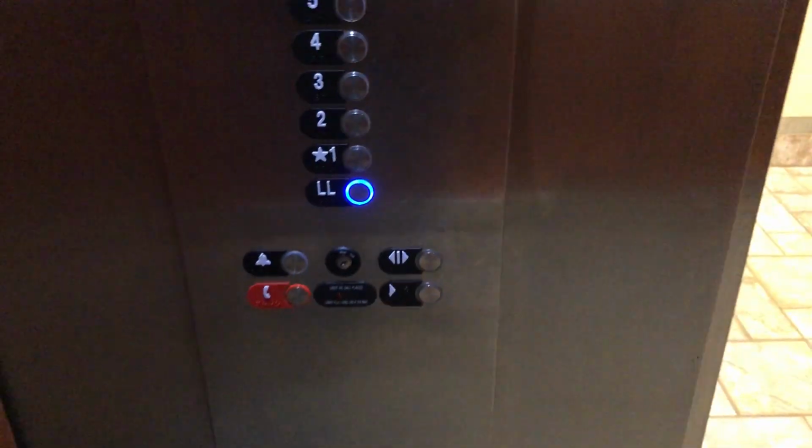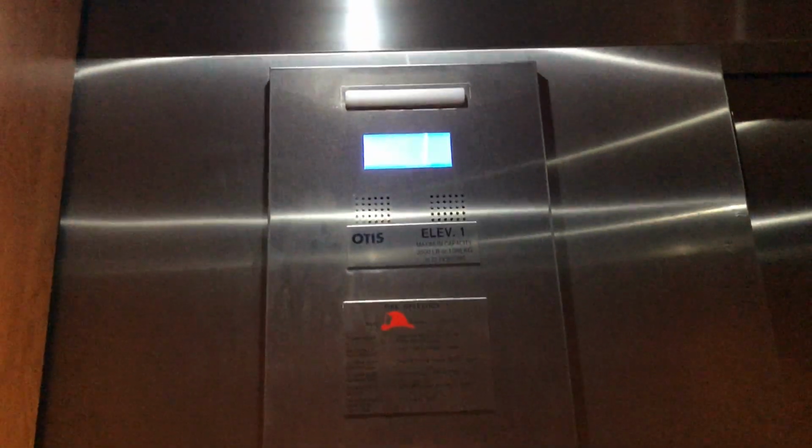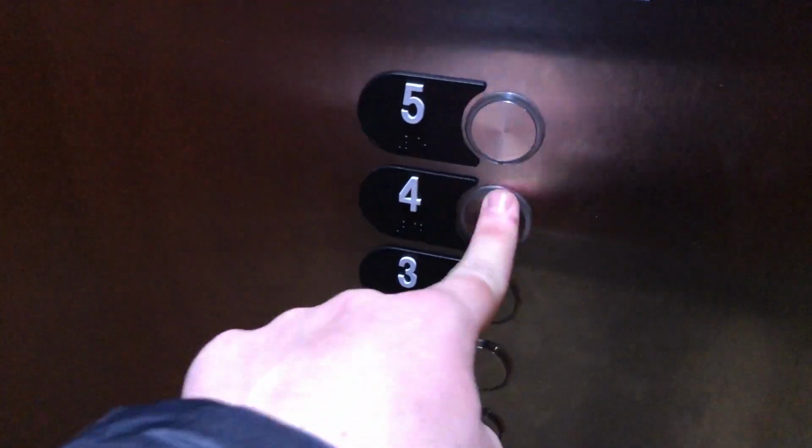Lower level, yeah, here we go down. Kind of dark in here. For lower level. Sounds like Mac chillers. This is definitely the older part of the building. Fire gun's not wired.